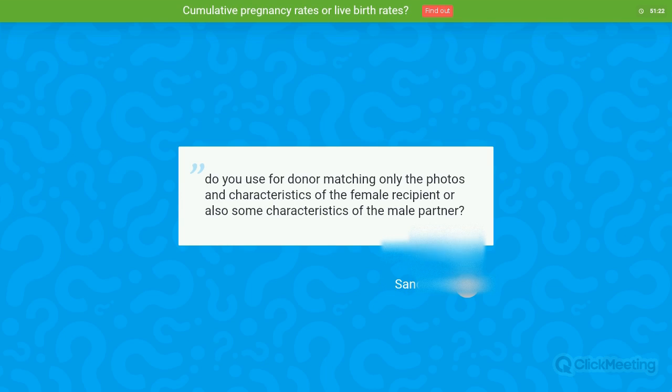Okay, thank you. And from Sandra: do you use for donor matching only the photos and characteristics of the female recipient, or also some characteristics of the male partner?